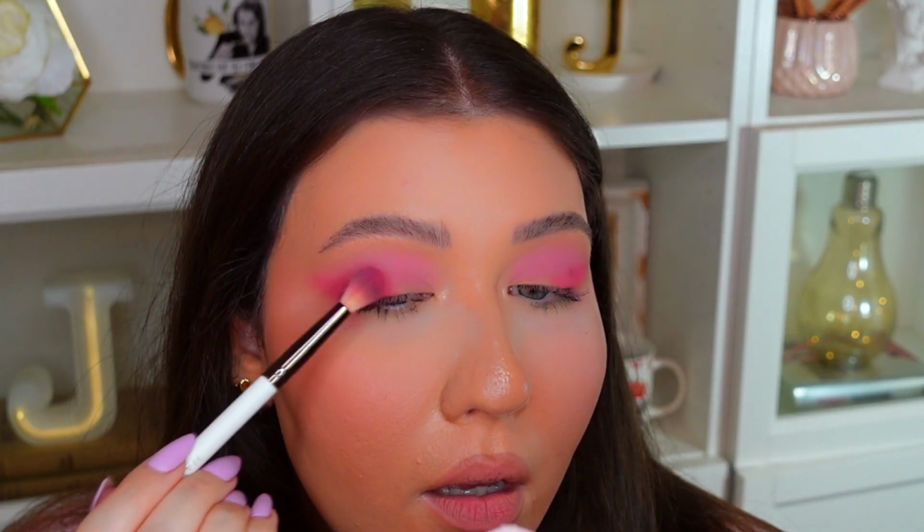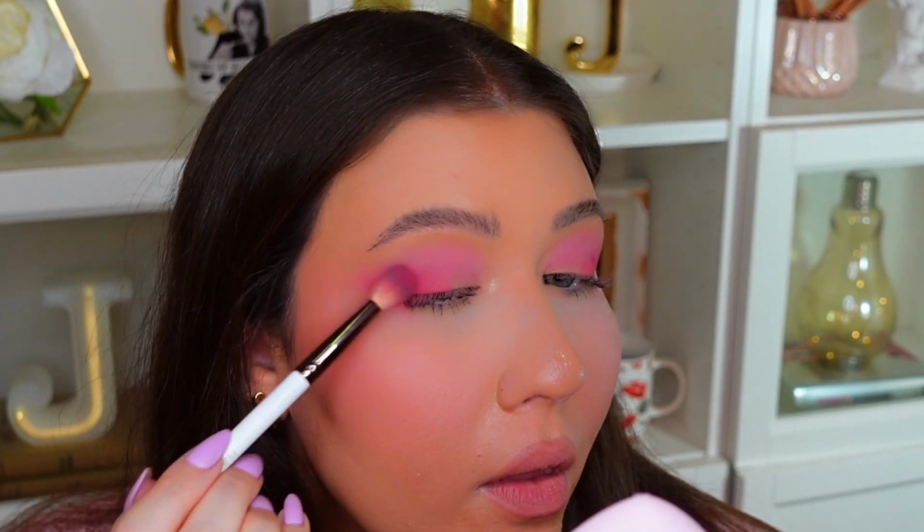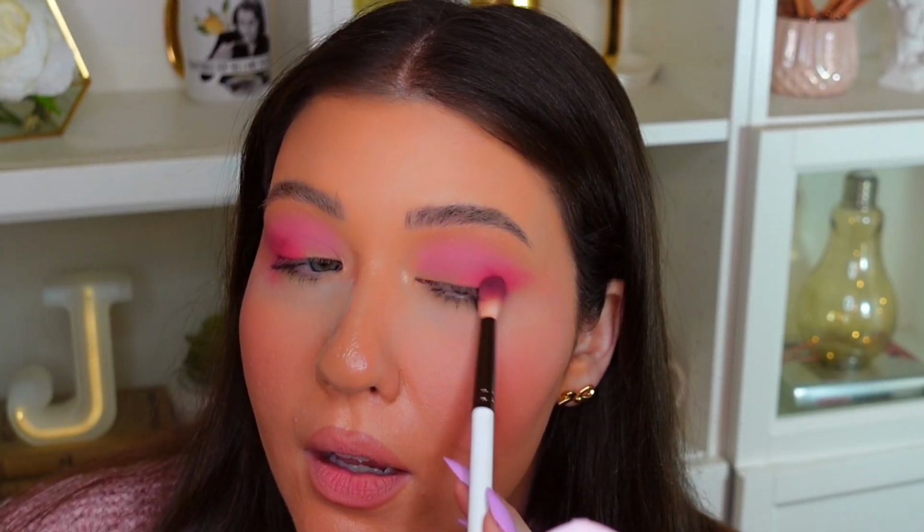So there is a bit of fallout. I am kind of heavy-handed, so that's partially my fault, but it's a good thing that we have that under eye setting powder to help us catch any of that fallout. But I'm really loving these pinky tones. I think that they're so pretty and they're just fun to use. So I really like the way that looks there, just like that.